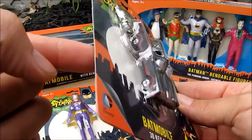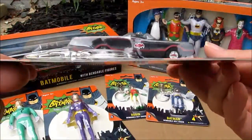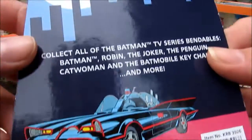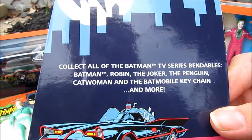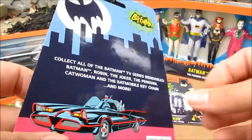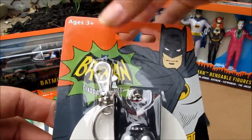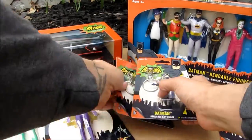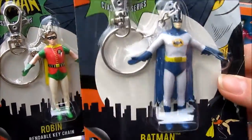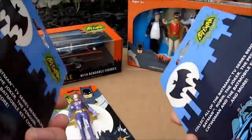We have some of the keychains, which have the classic TV Batmobile designed by George Barris. Again, NJ Croce, and it says collect all the Batman TV series bendables: Batman, Robin, the Joker, the Penguin, Catwoman, and the Batmobile keychain, and more. So these are really cool. They really display well. You can peg them, hang them up. Batman and Robin here. These look like they're about 3-inch, with a nice hefty keychain on them.